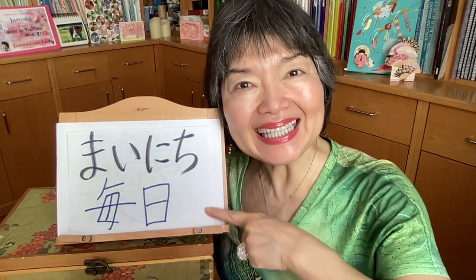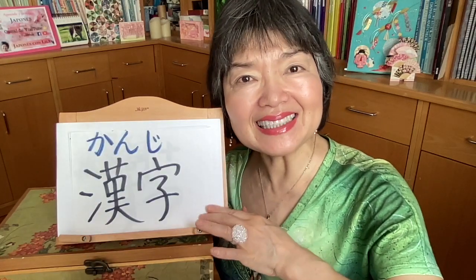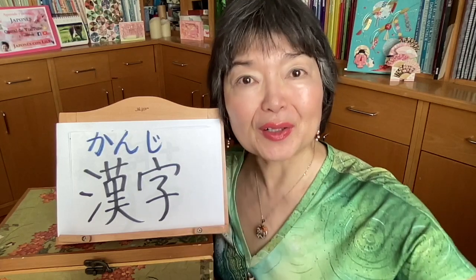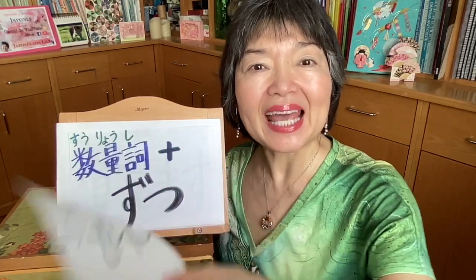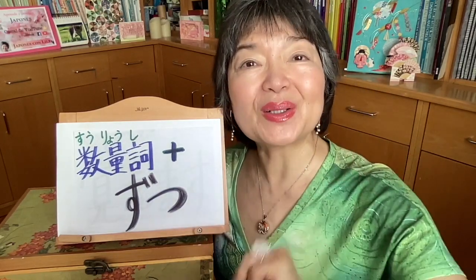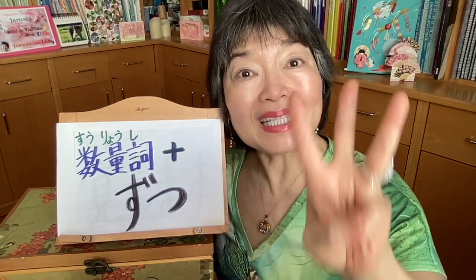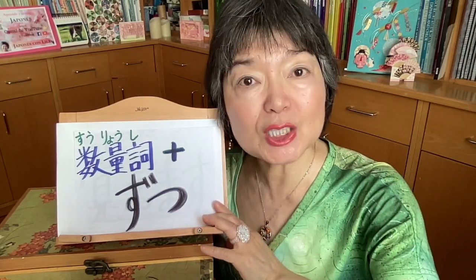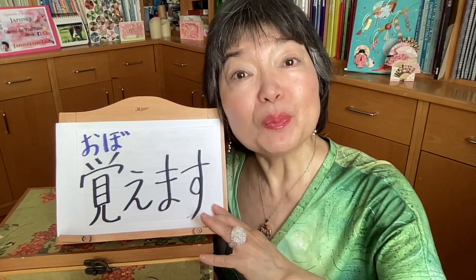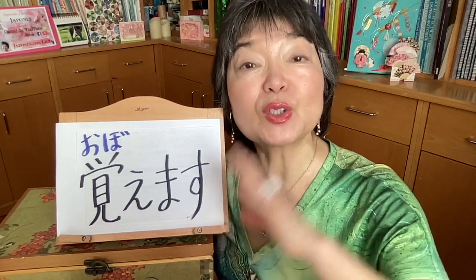Please memorize 3 kanjis every day. Vocabulary 毎日, every day. Kanji. We write like this and this means kanji. This difficult scripture. Kanji. And here I told 3 kanjis daily. So, 一つ、二つ、三つ. We are gonna say 三つずつ. Maybe it's quite difficult to pronounce.